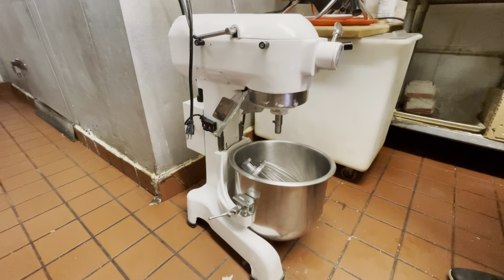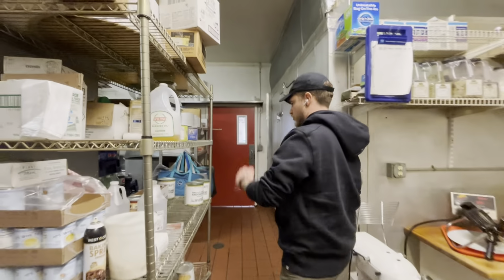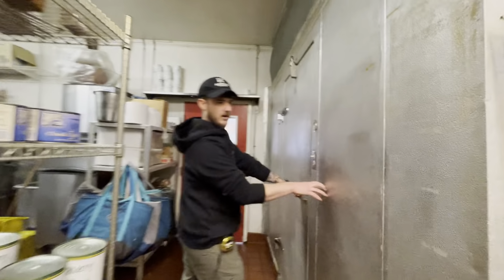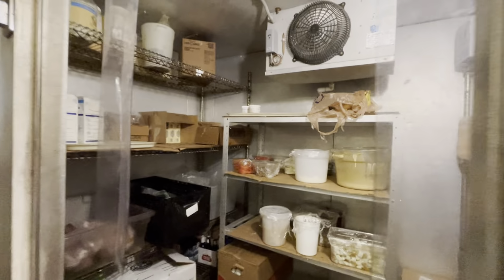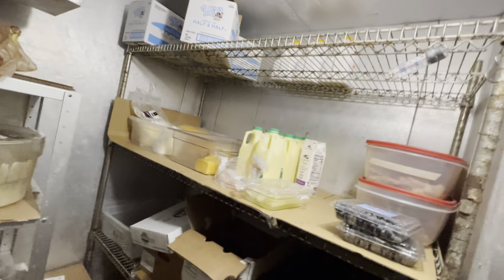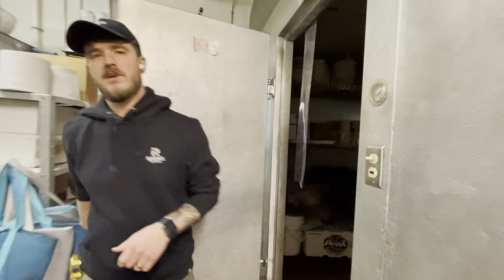This is a Euro Dib mixer. I believe that's probably a little 30 quart. Wire shelving, and then of course we have our walk-in here with just your standard shelving as well. There may be some smalls and whatnot. We have a double door on the front of the unit. Plenty of parking right off the highway.